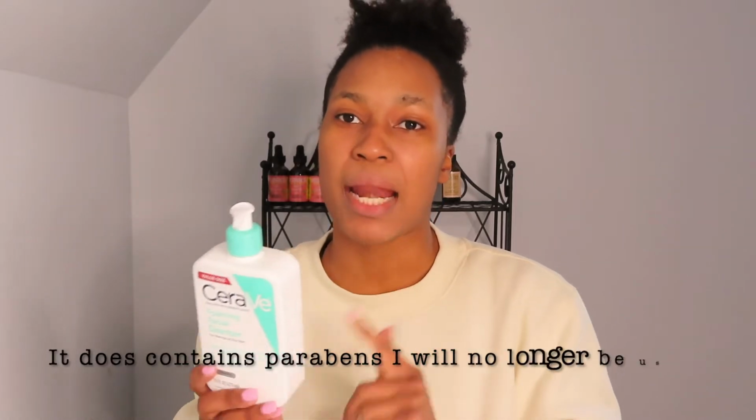But what I wanted to mention to you guys about this is that I was reading the ingredients, and I think I saw an ingredient that I think is a paraben, but I have to look into it. It does seem like it may be a paraben. I'm gonna look into it and see if it is.